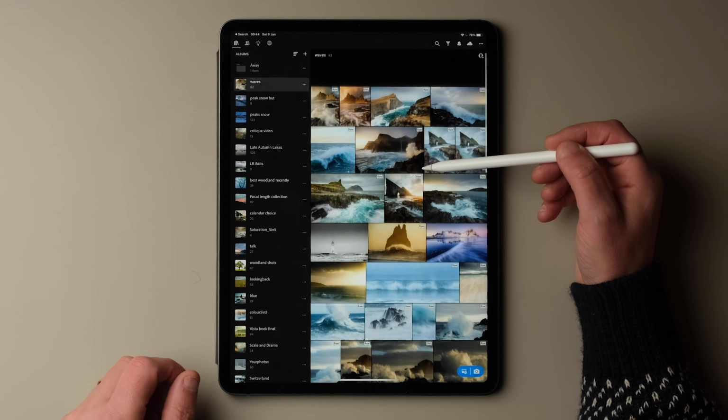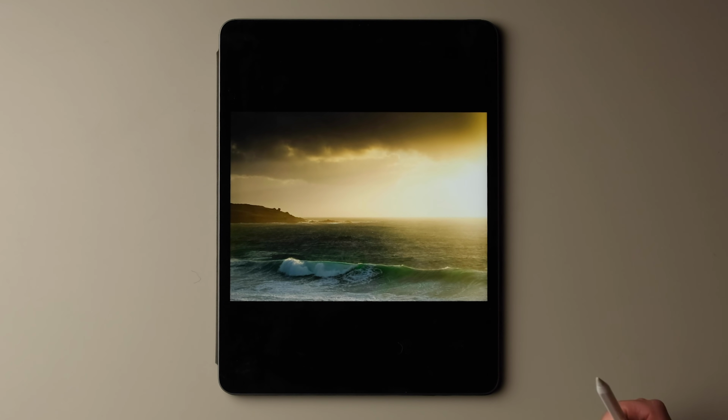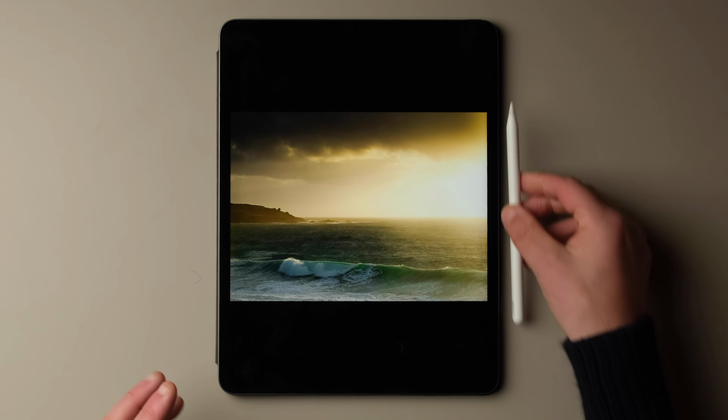If I look at another shot here where I was really high, this was in Cornwall, you can see shooting down on the wave here, I've created a very different shot. It's more like a vista shot with the wave being part of the environment. So height makes a really big difference when you're doing seascapes, so just bear that in mind.